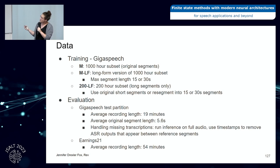released with GigaSpeech. And then we also look at what we call the long-form version of the medium subset. So that's all of the exact same transcriptions that are in the medium subset. But what we've done is basically use these much longer segments that we were able to string together through the linking process that Corey described.